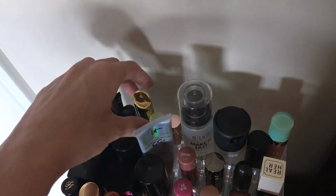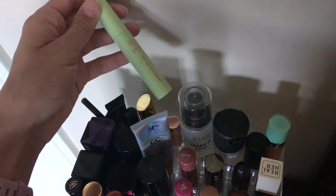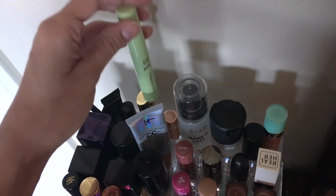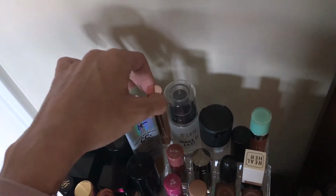I've got a couple mascaras. I've got the Tarte Tarteist Lash Paint hanging out back here. And then this Pixie Lengthy Fibers mascara I haven't tried yet. I just put this in here because I just decluttered my L'Oreal Voluminous Lash Paradise because it's old, so you'll be seeing that in an empties video.